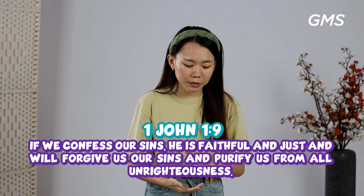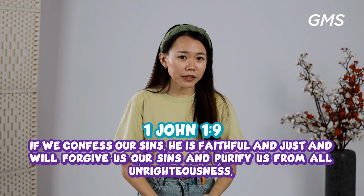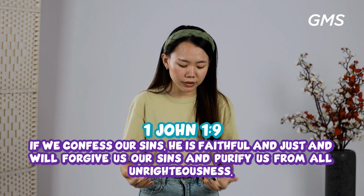When you come to God with an openness and you promise God to never do it, God will forgive you. God is a forgiving God. God is a loving Father. He will forgive you when you come to Him, just like it's written in 1 John chapter 1, verse 9. Let me read it out for all of us. If we confess our sins, He is faithful and just and will forgive us our sins and purify us from all unrighteousness.